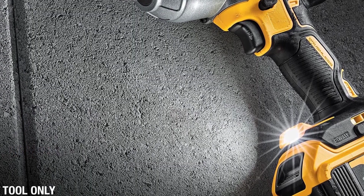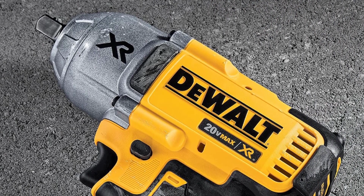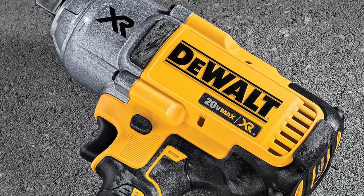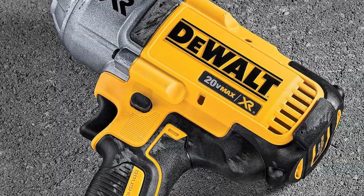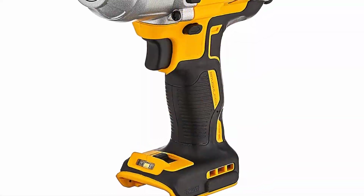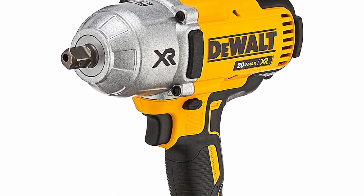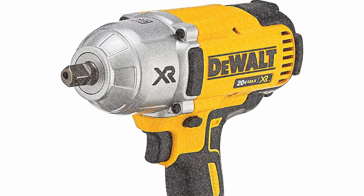A 1/2-inch anvil with a detent pin makes the wrench resistant to breakage and the annoying shearing that so often comes with lug nut removal. It can handle drops from as high as 8 feet with its compact design and durable casing. This impact wrench also has an LED light with a 20-second delay for use in dark spaces.